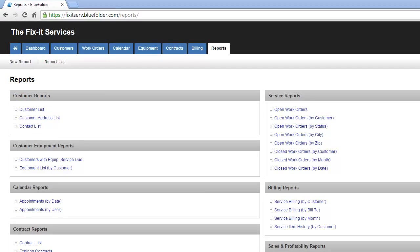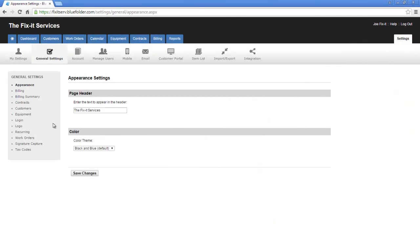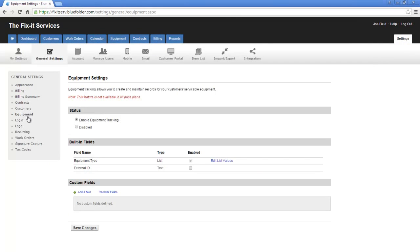If you have information for equipment that BlueFolder doesn't have fields for, you can customize your equipment by going to Settings, General, and Equipment. Here you can see the built-in fields and the value list that you can customize, as well as add any custom fields that you may need.